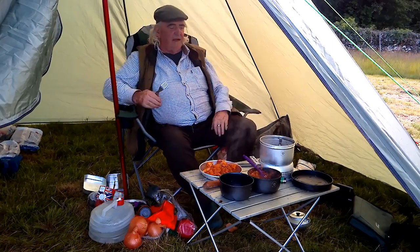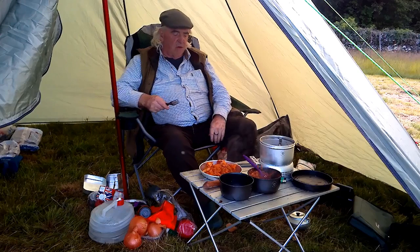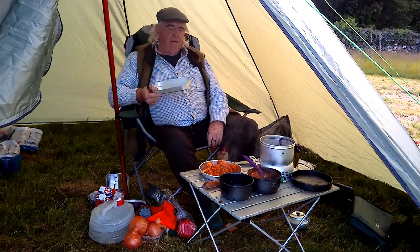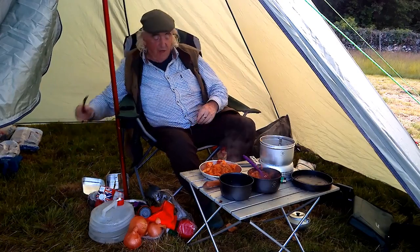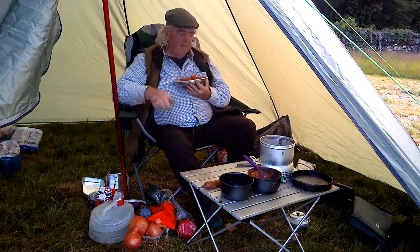See, everything handy with that wee set. Trangia, all these pots and that in it, no bother. Okay, I had to add a plate. I don't really need the plate now, because I've got the mess tin, but I like the plate. Anyway, that's how easy it is to prepare a meal.